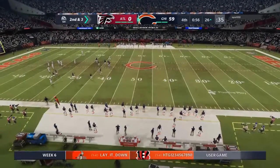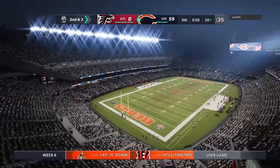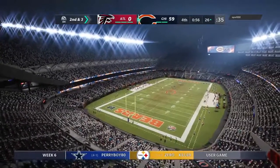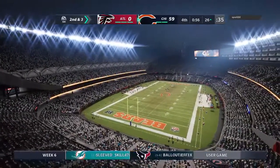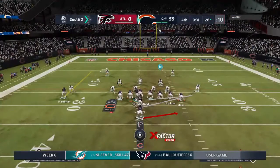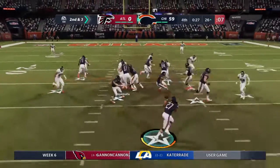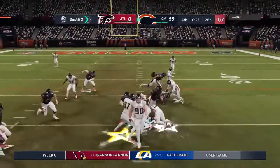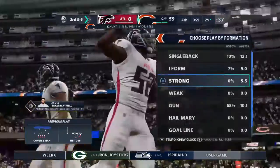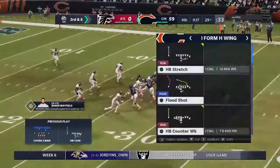A 7-yard pickup brings up 2nd and 3. A good run got 7 on first. Here's 2nd and 3. They'll run again with Hunt. And for one of the first times all night, he is going to go nowhere as they bury him behind the line. That's a big loss of 3, and it brings up 3rd down.